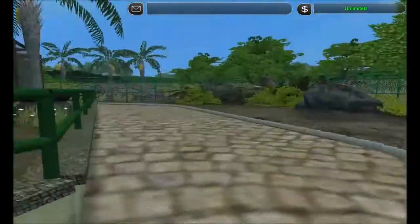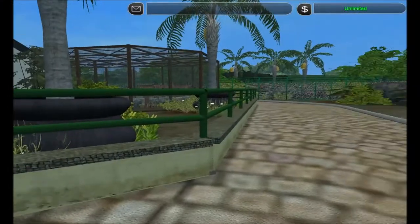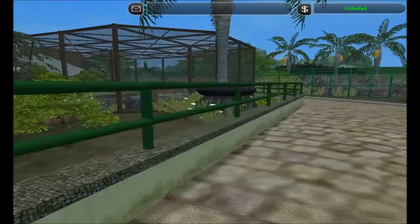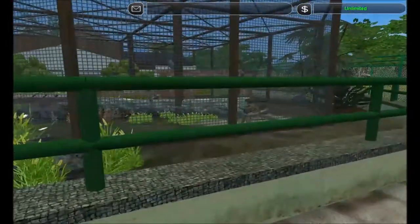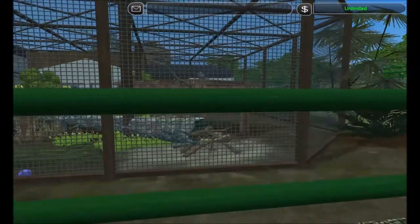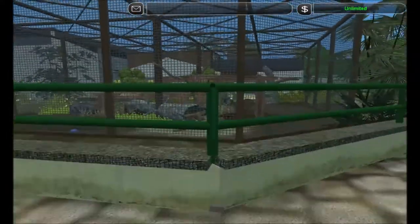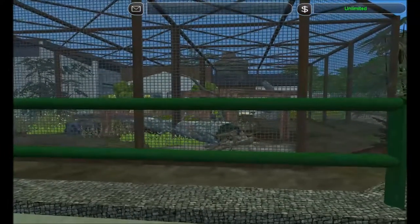Okay. So here we are. This is what was once a barren, open plot of land. We've now built up our new enclosure on it. So this is it. Dalia's going to be very happy here. We've got plenty of underbrush for her to run through.